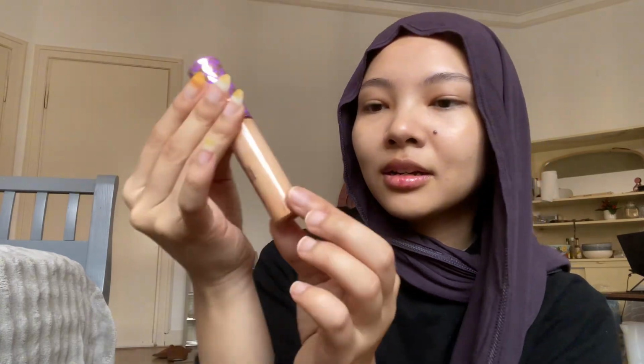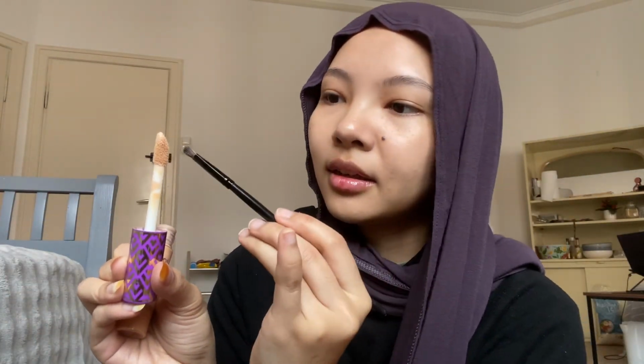Now we're gonna go in with the concealer. I'm using Shape Tape by Tarte. It's my favorite concealer in the shade 22N. I learned this tip recently. You need to use a dense brush. You really need to pack the concealer in there so it doesn't look cakey on your face.